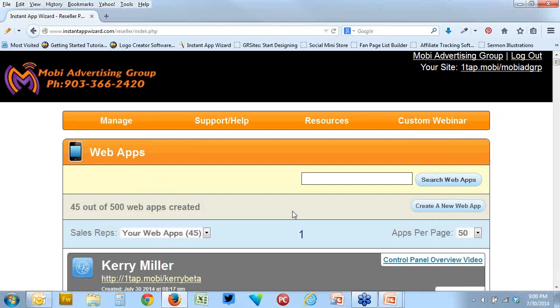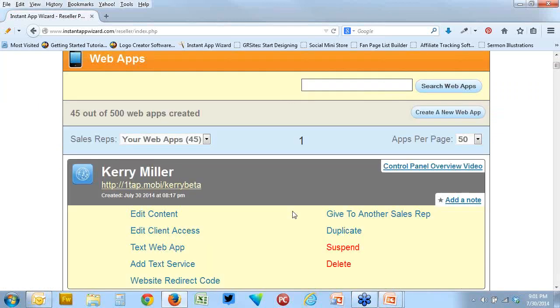When you go in and learn how to build these apps, and I know they're going to be working on some more templates and stuff, but when you go in and build these apps, I'm telling you, man, we're going to set the world on fire. Instant App Wizard has changed forever the app creation business industry tonight. Changed it forever. This is awesome as awesome gets. If you can't build good-looking apps with this system now, you can't build good-looking apps, just the way it is.